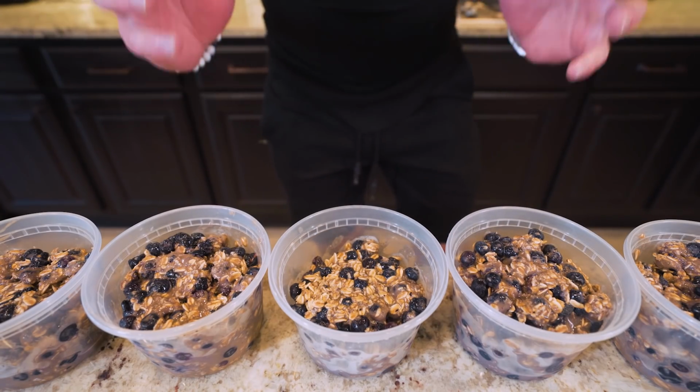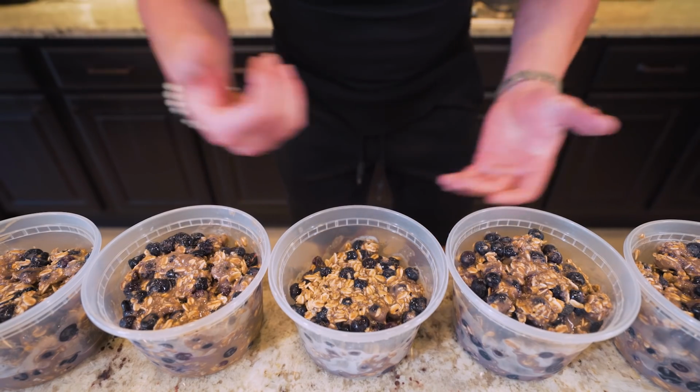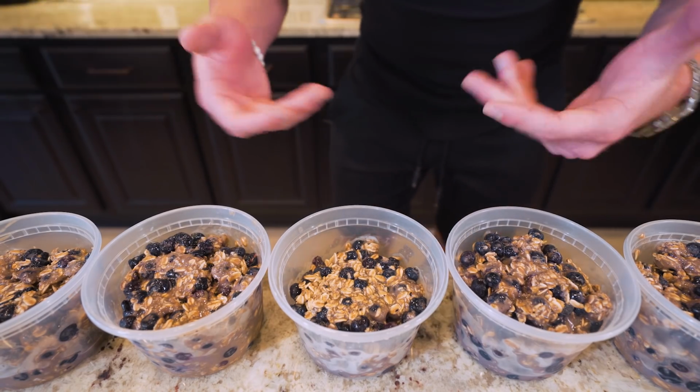What I love about this is that it's super filling. You got the oatmeal in there, but you also got a ton of blueberries. So we're getting a lot of vitamins, minerals, antioxidants, a really good flavor blend throughout. And honestly, this one's so easy. There's no reason anybody watching can't try it out.